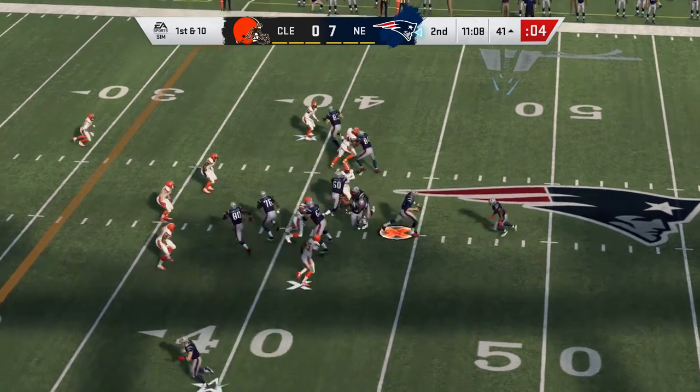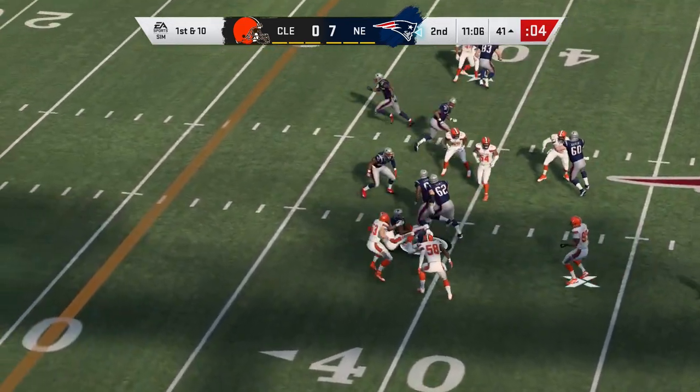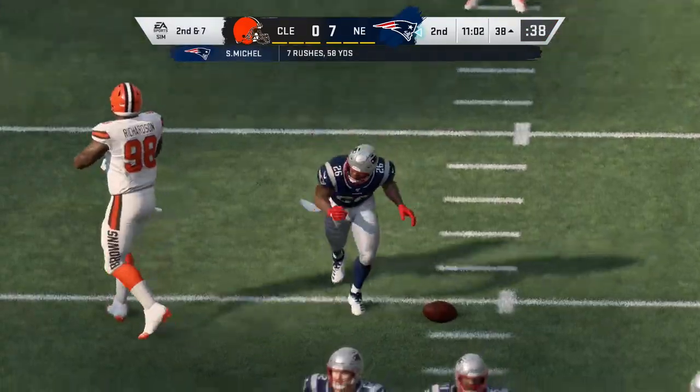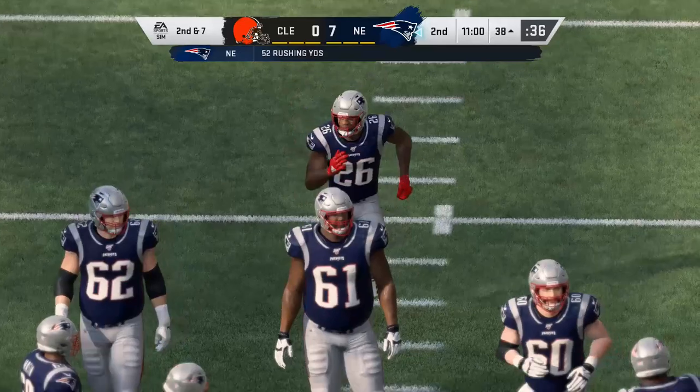Keeping it on the ground on first. And the lane closes up quickly as he'll get about three down to the 38.